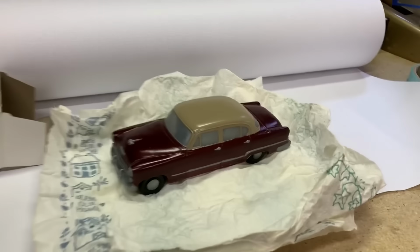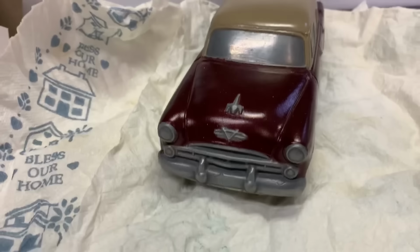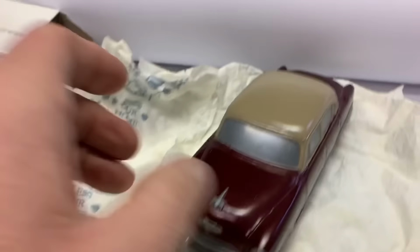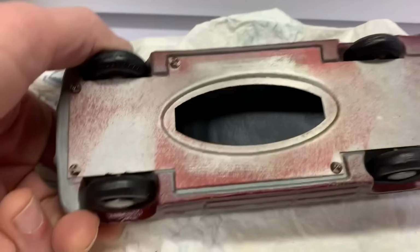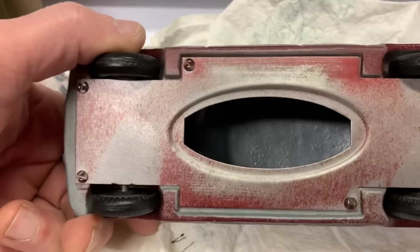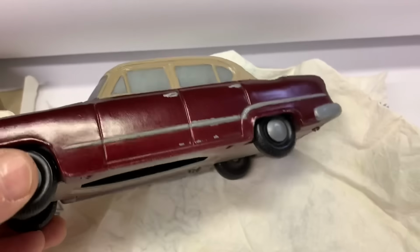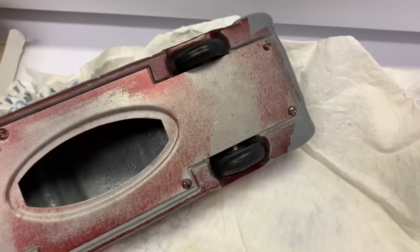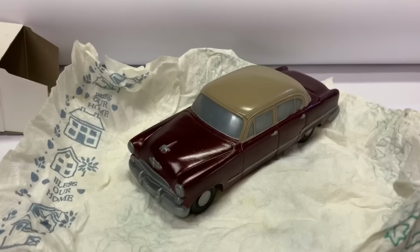Another one of those heavy metal Banthraco banks. This is a 1953 Dodge Coronet. Such a beautiful tub of a car. It's missing the bank plate, the locking plate, but it's in pretty good condition. It has been repainted, obviously, with the overspray seen there. But I was still able to sell this for $100.